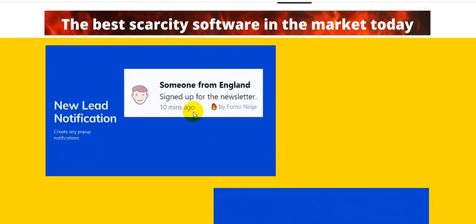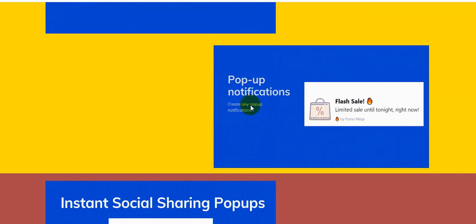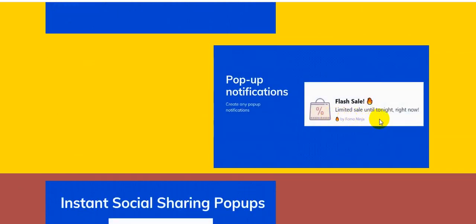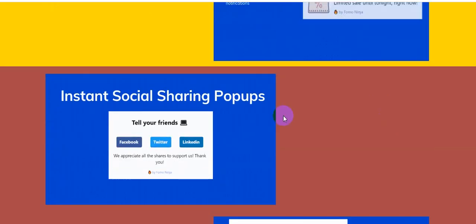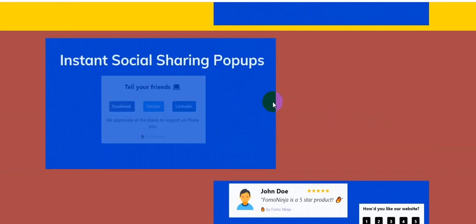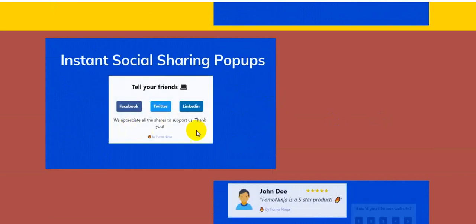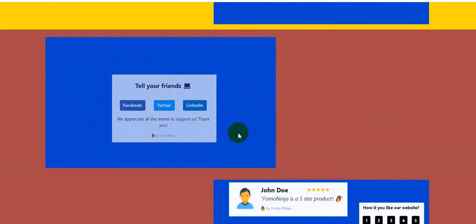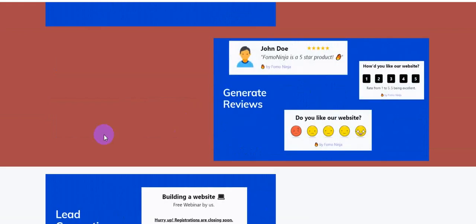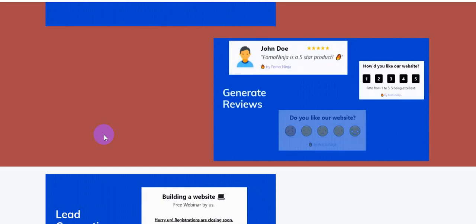Here is one type of notification, signed up for the newsletter, and pop-up notifications, flash sale, look, limited sale until tonight right now. And this app is very safe, I think. Install social sharing pop-ups, tell your friends. Guys, we appreciate all the share support, thank you. Okay, here is generate reviews. You can create your reviews pop-ups.